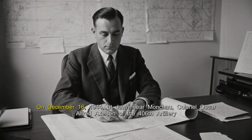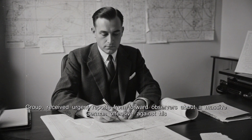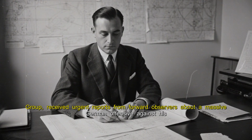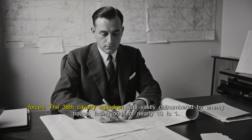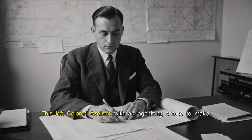On December 16, 1944, at dawn near Monschau, Colonel Oscar Alfred Axelson of the 406th Artillery Group received urgent reports from forward observers about a massive German offensive against his forces. The 38th Cavalry Squadron was vastly outnumbered by enemy troops, facing odds of nearly 10-1. This left Colonel Axelson with an agonizing choice to make.